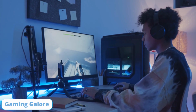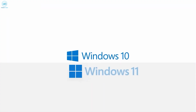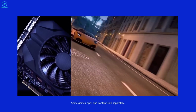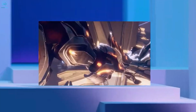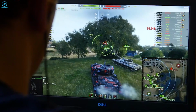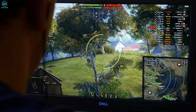Are you a gaming enthusiast who loves to indulge in some digital adventures on your laptop? If so, you'll want to pay close attention to this round. Both Windows 10 and Windows 11 come equipped with DirectStorage, a feature that allows games to load lightning fast. However, Windows 11 takes the gaming experience to a whole new level. Microsoft has put a strong emphasis on gaming with this release, squashing performance bugs and adding cool new features like Auto HDR. This nifty tool automatically enhances your game's color range and brightness, resulting in a more immersive and visually stunning experience on your laptop's display.